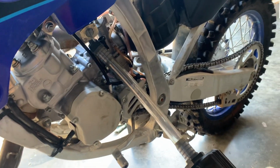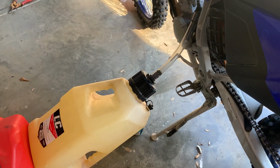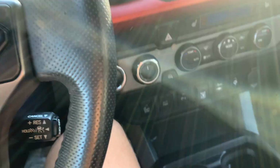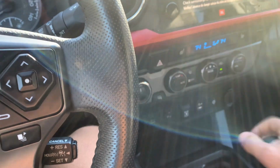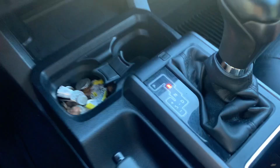This is my form of draining gas. You can see it's slowly going down there, but there's a good bit of gas in here that we just need to get out. And I don't have a siphon on me, so we're draining it out through the petcock. Hopefully it doesn't fall over. We're in the new Taco. Might need 4x4 to get to the gas station. That's where we're going right now. I'm gonna get some fresh 93 and we'll be out of here. So yeah, let's go.